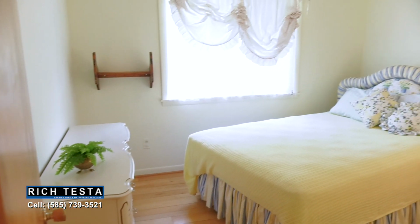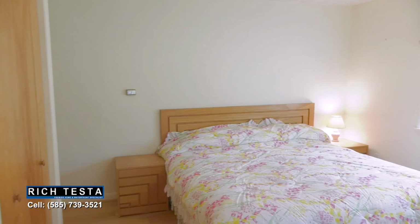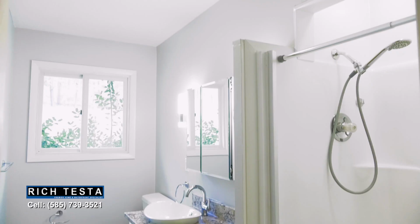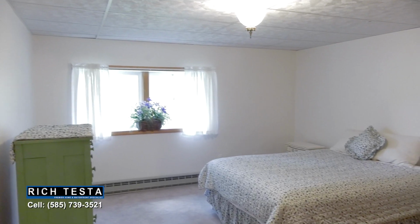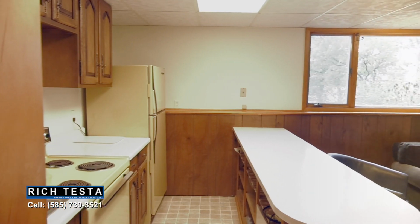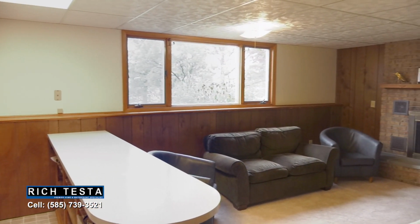The first floor also features 3 bedrooms with hardwood floors, including a master suite and 2 beautifully updated full bathrooms. While a lower level features a 4th bedroom, full bathroom and laundry, and a great room with a second kitchen and living area with a brick fireplace.